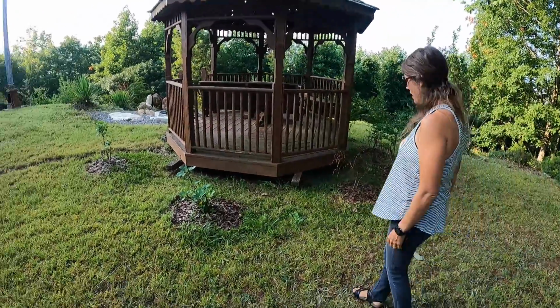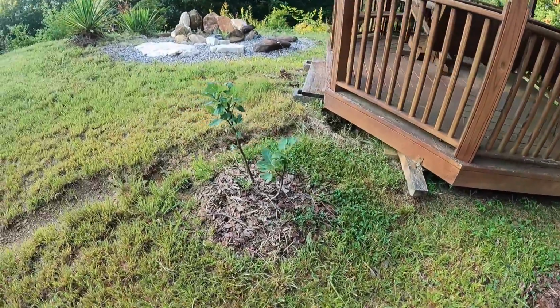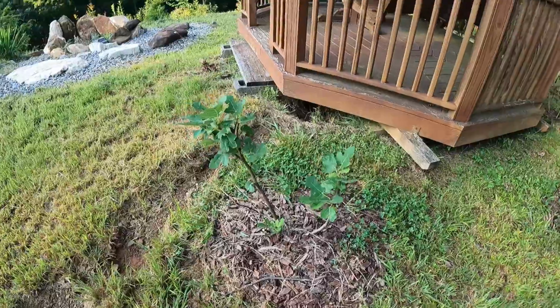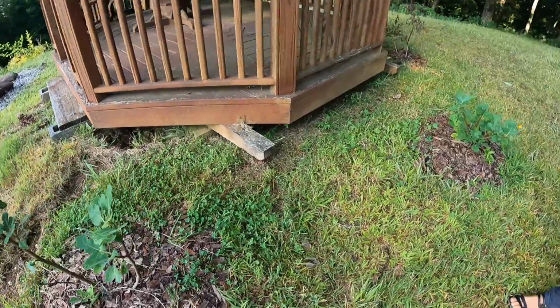All right, so we've got some figs here. These figs are 6 or 7 years old, and every year the deer come and eat them down to the ground. So we need to really cage them. Yeah, we do.